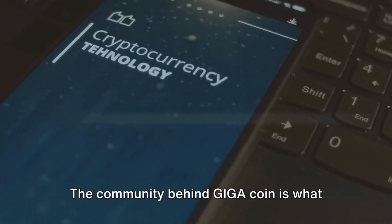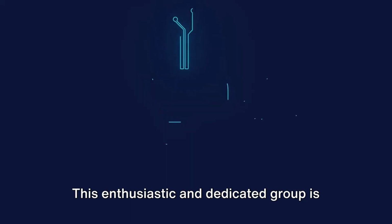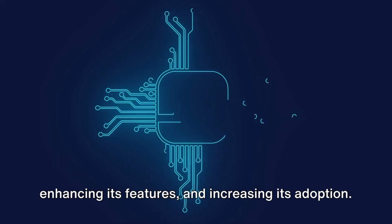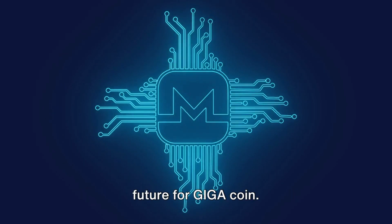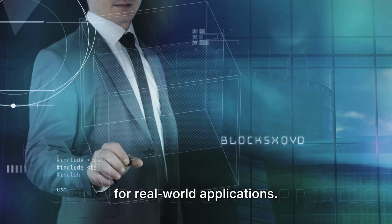The community behind GIGA coin is what truly sets it apart. This enthusiastic and dedicated group is constantly working on improving the coin, enhancing its features, and increasing its adoption. They're not just investors, they're believers and advocates who see a bright future for GIGA coin. And let's not forget about the potential for real-world applications.